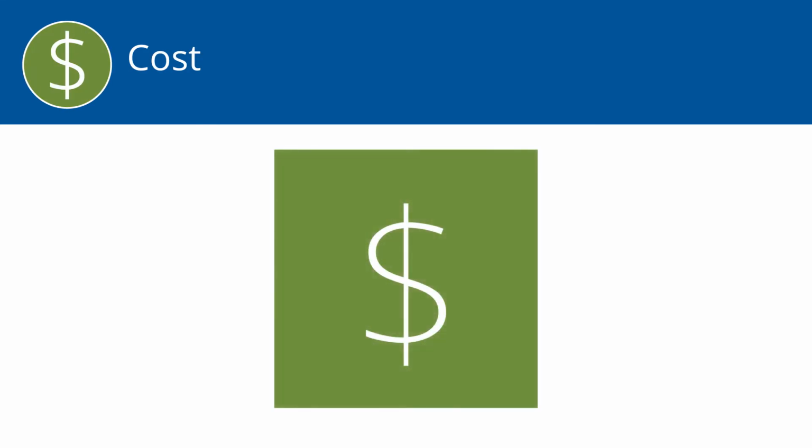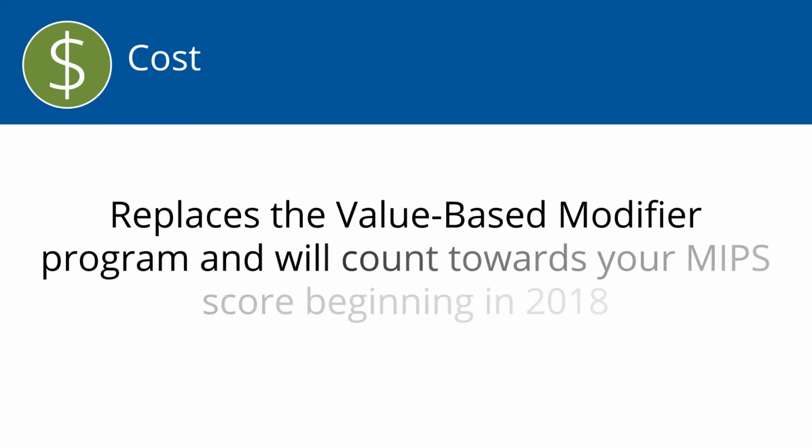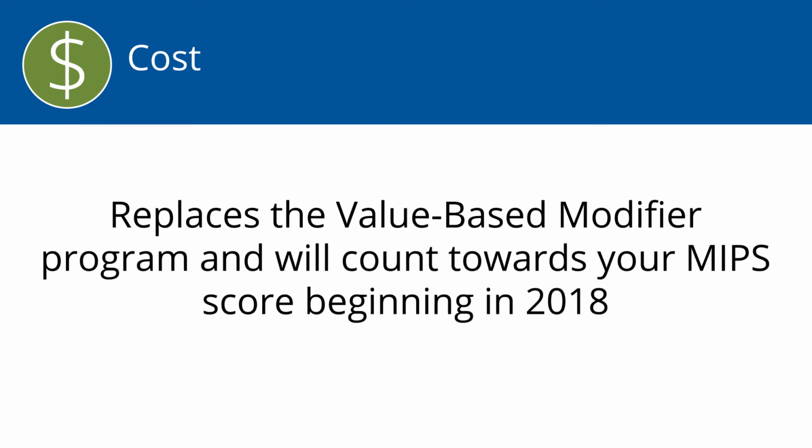The final category is cost. The cost category replaces the value-based modifier program and will count towards your MIPS score beginning in 2018. This category will evaluate eligible clinicians on measures related to resource utilization calculated using Medicare claims.